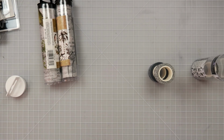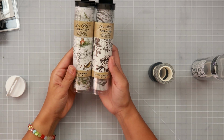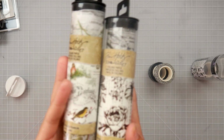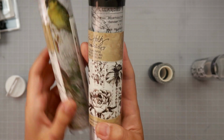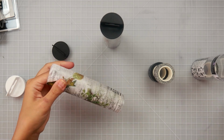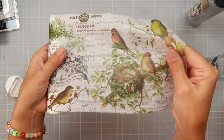Okay, so again, I have another order, and I got it from scrapbook.com, and I'm just going to show you really quickly what I got. So I got the collage papers, a couple of them, from Tim Holtz. This one is the Botanical, and this one is the Aviary, and I'm just going to show you. I haven't used it yet, but I'm just going to show you what it looks like.